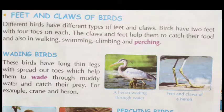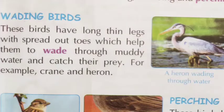What is meant by perching? To rest on a branch. Okay, so when the birds are tired, they will go and rest on the trees. So they have to hold the branches. For that they need feet and claws. So the first one is wading birds.